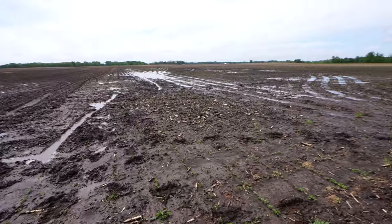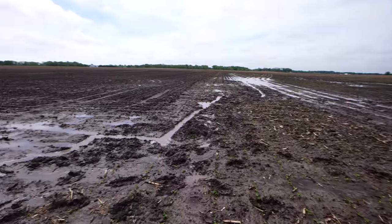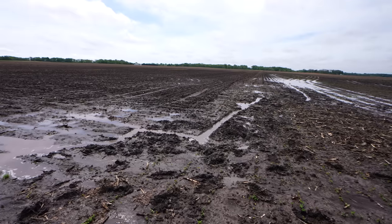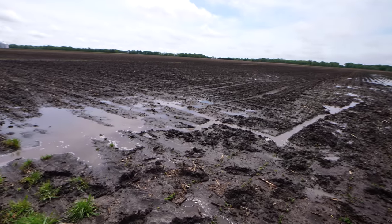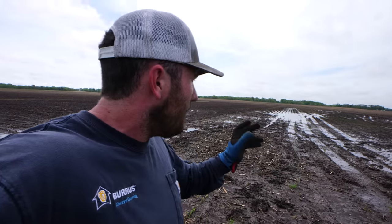Other than the physical labor part of this, it's actually kind of fun ditching. Of course, it's only 75 right now, slight breeze, sun barely poking through. If it was 95 and humid, I may have a little different tune. The way I view it is that the more shoveling I do right now, the less replanting I have to do in a couple of weeks.